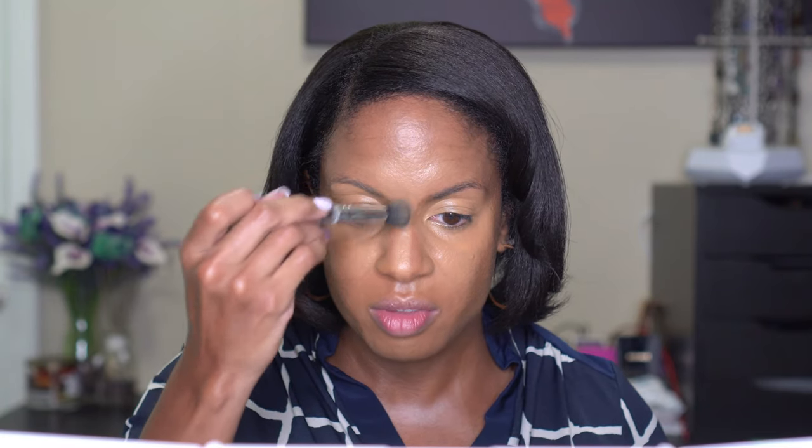And try to just concentrate it right in the middle of your nose. And I'm patting to keep that coverage there. Totally optional, but I like to go over it with my sponge. My sponge is wet. I just press it in to make sure that it's not just sitting on the top of my skin.